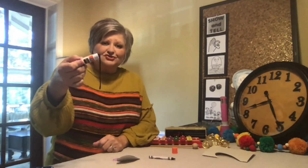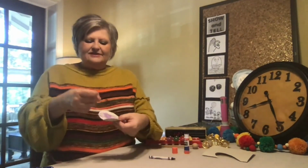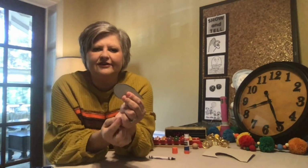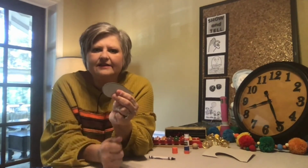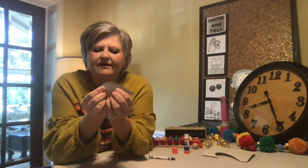Oh, look, my string got stuck to my glue stick. That's funny. Now I'm going to put the string on the glue and I'm going to squeeze the heart together. See that string? There it is. That's going to be the mouse's tail. Did you know that a mouse has a tail? That's right.